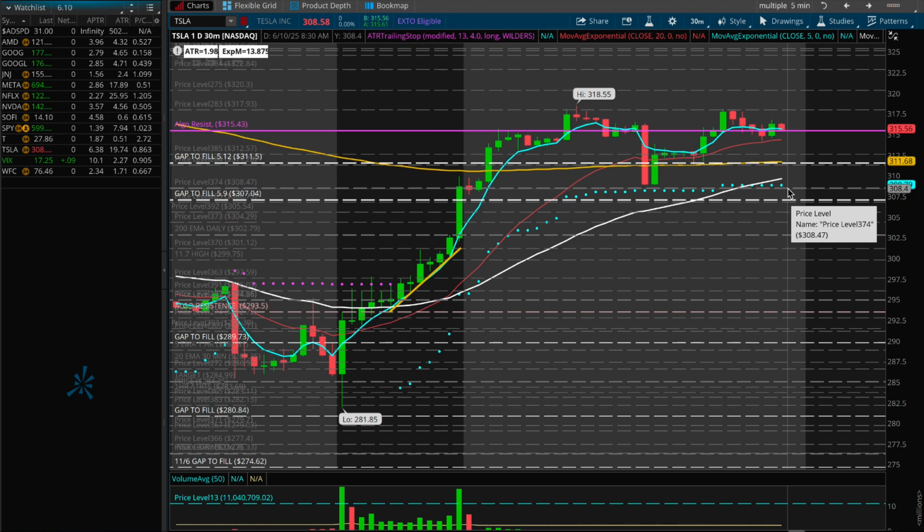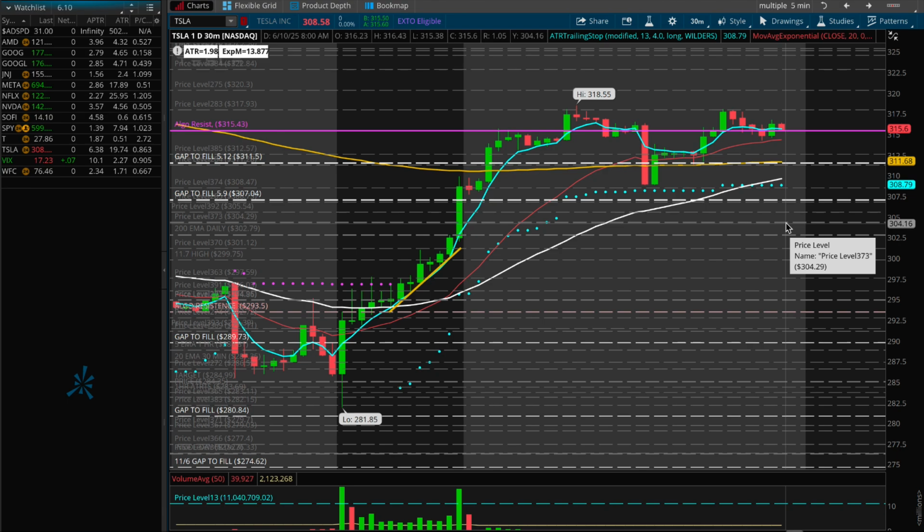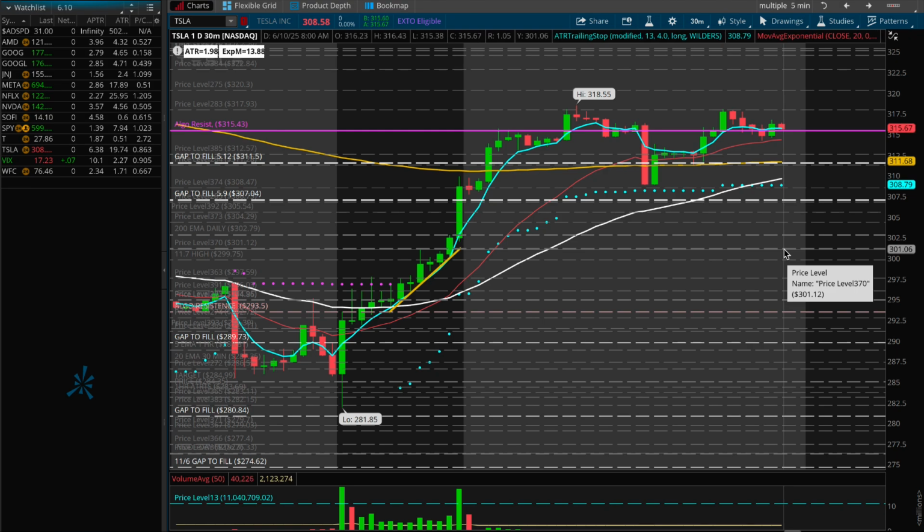Definitely need to watch that today if you're trading Tesla, in my opinion, not financial advice, because y'all know I like to say that ATR trailing stop is strong support or strong resistance. Now, breaking this 308.47, we could very well come back to 307.04 again here at 305.54, 304.29, 302.79, breaking that 301.12 again here at 299.75. Let me refresh. Yes, 299.75. Yes, breaking that, we can come back to 297.59 again at 296.03, and 294.95 could be support places for Tesla.